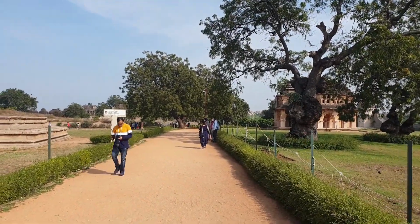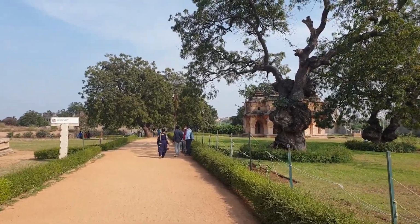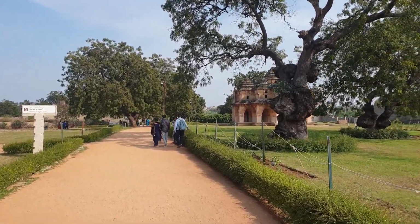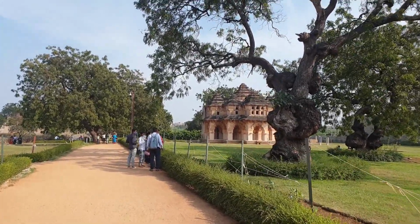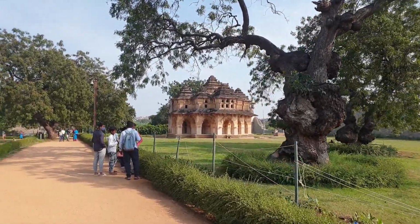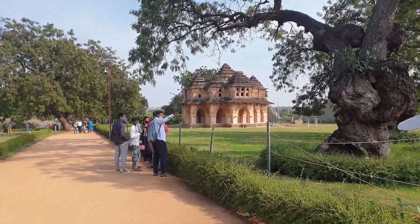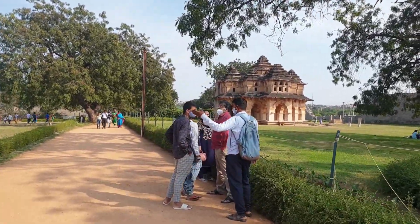That one is called the Lotus Palace. That is called the Summer Palace. You can see the arches and windows; it seems to be in the shape of lotus petals. That's why it's called the Lotus Palace. Also, that building is known as a natural air conditioned palace because this building has two floors, the ground floor and the first floor.